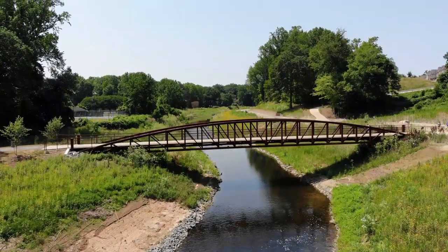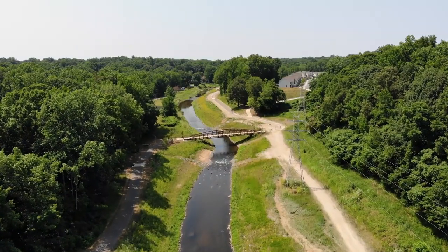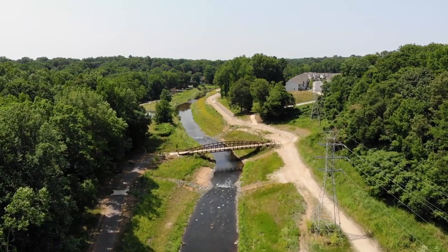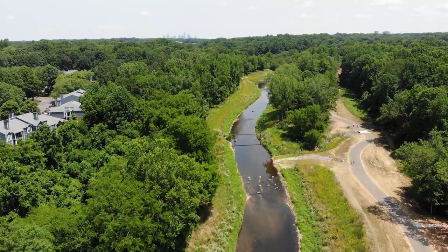So regardless if you use the Greenway for recreation or transportation, we hope that this new community amenity will bring joy and inspiration to you, its users, as you create new memories and history along Little Sugar Creek.